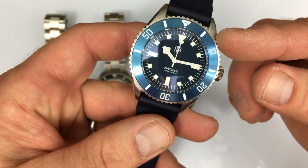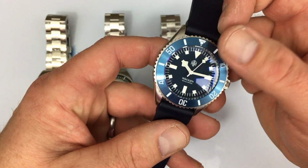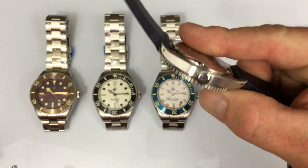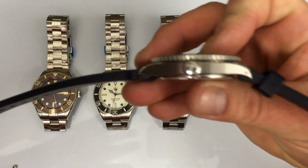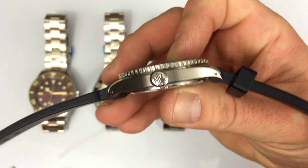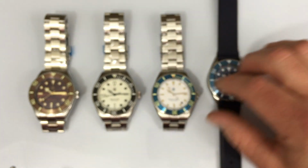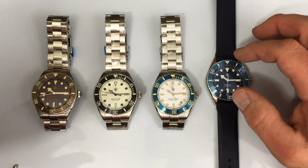Now on the Nacken Blue, you've got the cool snowflake hands. You've got a ton of lume. One of the things I'm going to show you in just a minute is the lume on all these watches. And what's really kind of cool is, and I've never seen it before NTH, the crown there, with the NTH logo, is actually lumed as well, which is really just a cool touch.